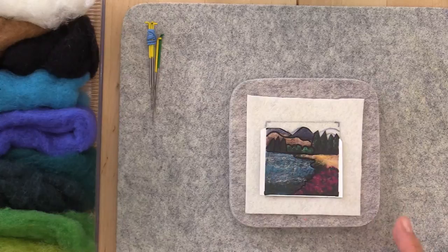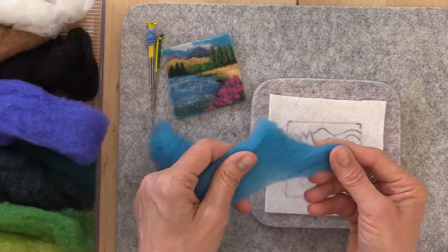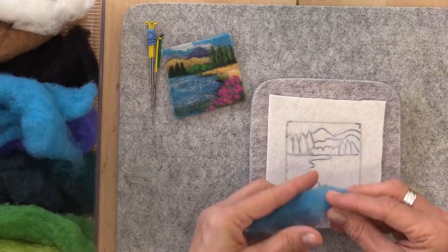For my sky, and you do have little inspiration images, but I want to encourage you to have as much fun as you want with making your little pictures. And I'll put this little guy up here so we kind of follow him. I'm gonna start with this Caspian, which is a turquoise in the sky. Yours can be any color you want, and you can soften that sky color by just blending this with white or even a lighter blue.